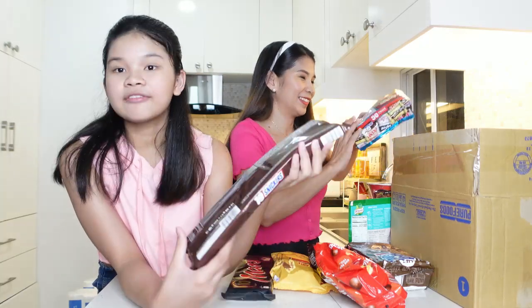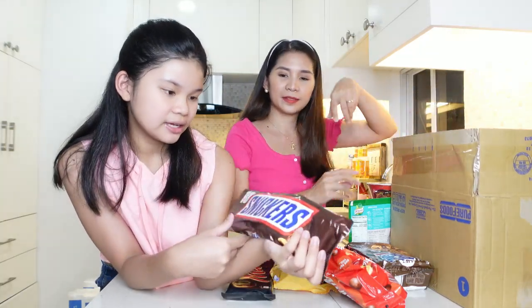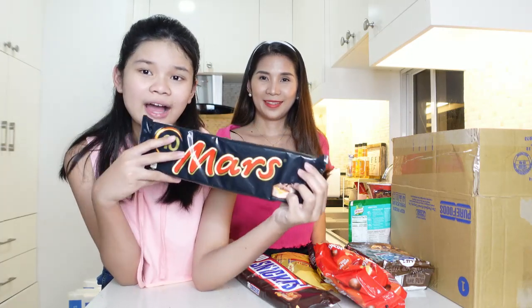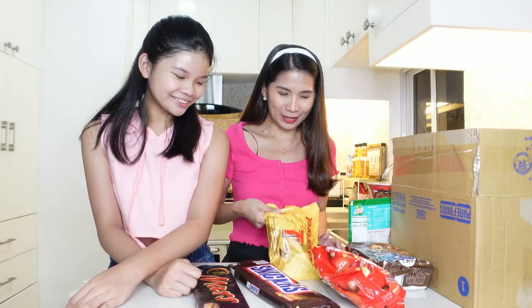We also have Snickers. It's 10 pieces. I feel like it's just 10 bars. We also have Mars, 10 bars, like that. Sobrang happy niya nung nandun kami sa section na puro chocolates.